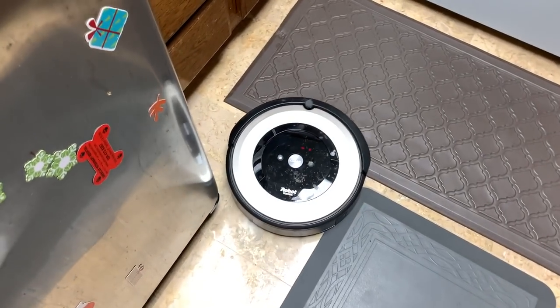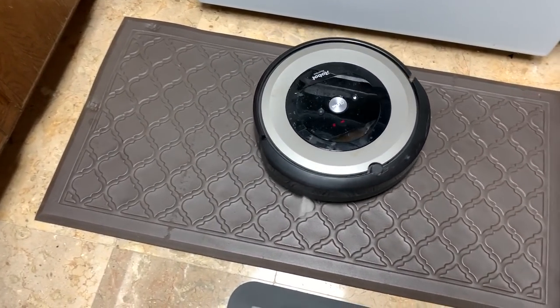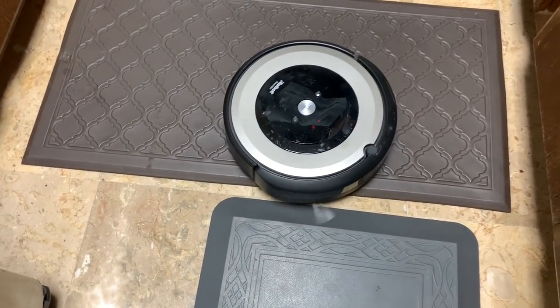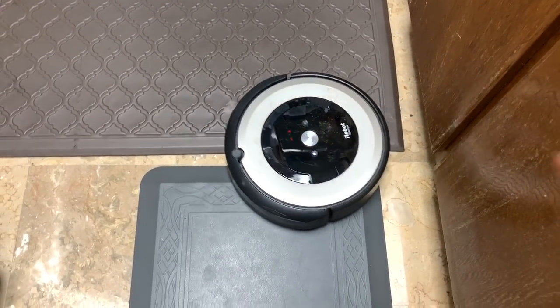Got my little iRobot trying it for the first time, and it actually did a pretty good job cleaning the house while I was gone, so another way to be more efficient with my time. Good job, little guy.